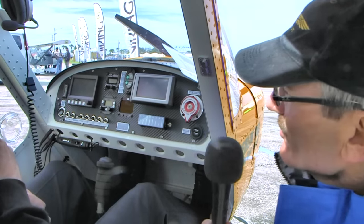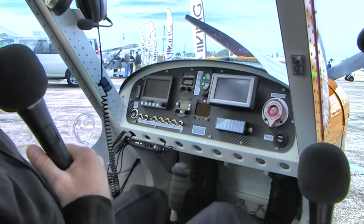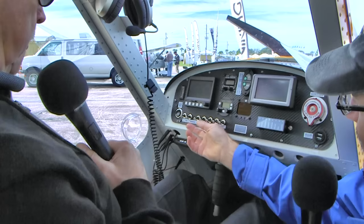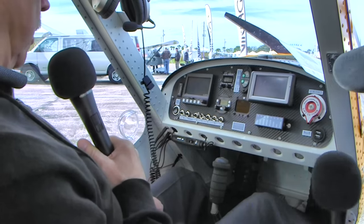So what you have is electric trim, which is included. Okay, over here. And you have a little trim actuator down by the throttle. Okay, the trim actuator is right by the throttle. Yeah, you just put your thumb on it. Very easy to reach. Right. Yep. Then we can turn it on. You've got the EFIS and the EMS combined.